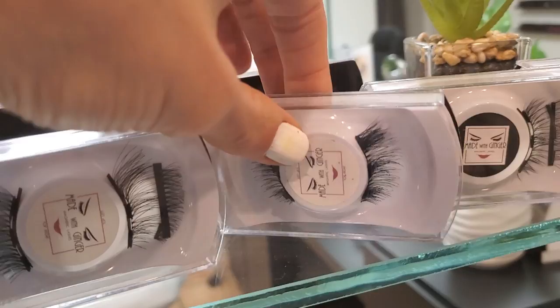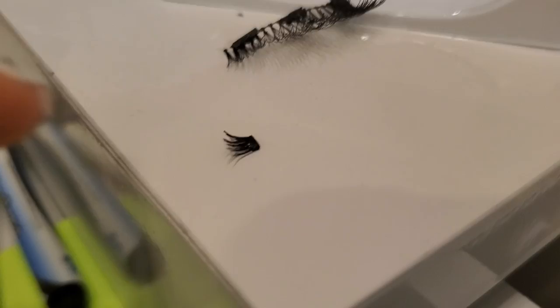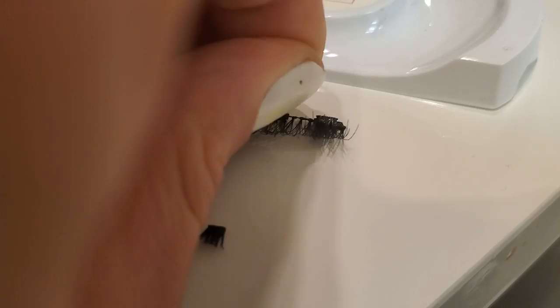I'm trying to see if there's that one. So this one is very unique. This was a style that we were trying out, and I'll show you why it's so special. Okay, so here's the lash. And the top is just a little magnet. So this is a different style where we put on the top a little baby magnet. Now this might be something that we'll do more of, but right now this is the only one that we have in this style. And on top of the magnet, it's really hard to see, is another little hair tuft.